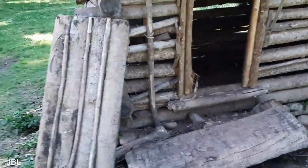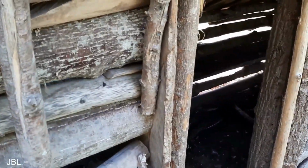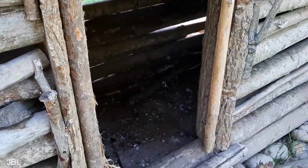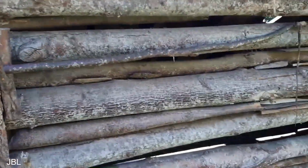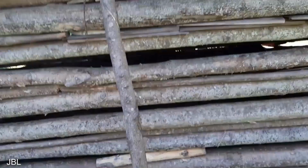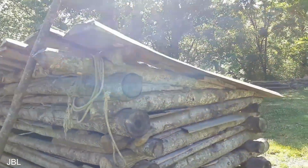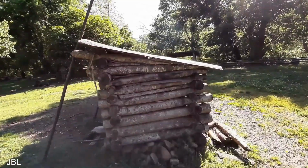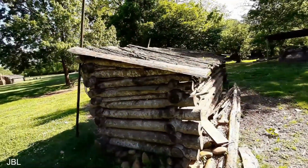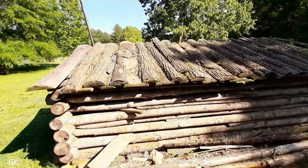This is the chicken coop. Looks like the ducks and stuff do go in there because there's feathers and poop all over. Hey, my friend Mac from Southern Blessed Homestead. You don't have to build a fancy chicken coop because look right here. They had these primitive chicken coops back in the day and the chickens did quite well.